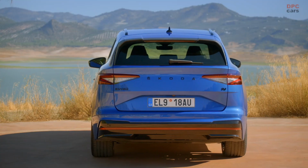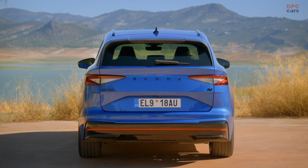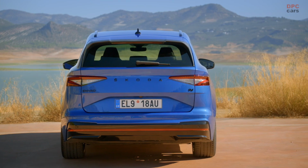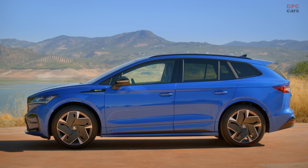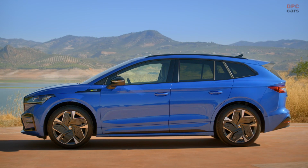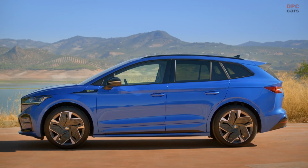The ENYAQ RS IV's dynamic appearance, with sport suspension as standard, large 20 or 21 inch wheels and distinctive RS features, makes it instantly recognizable as an RS model. Skoda says the ENYAQ RS IV needs 6.5 seconds to reach 62 miles per hour from a standstill en route to an electronically governed 112 miles per hour.